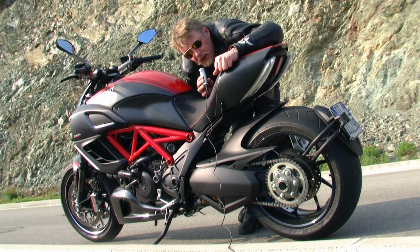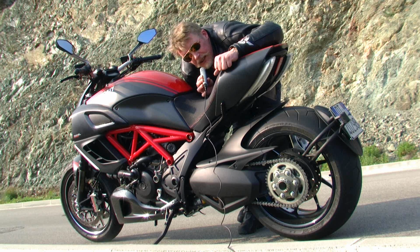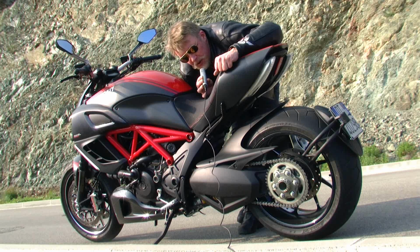It handles a lot better than it looks. People kept saying, oh, it's a Ducati cruiser sort of thing. It's not. It isn't a cruiser. It's just a different take on the naked muscle bike type thing.